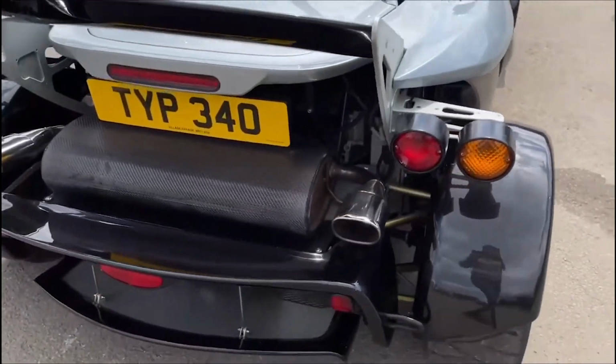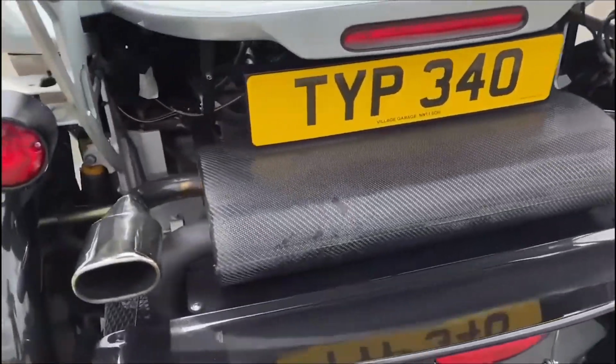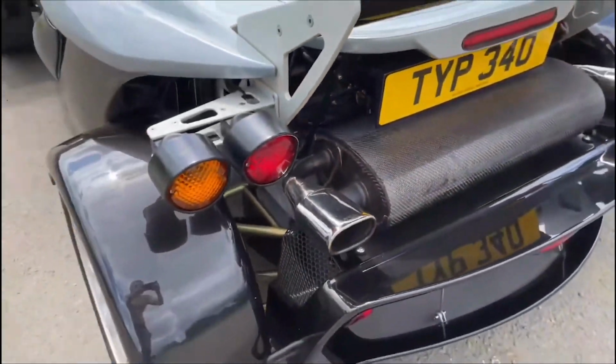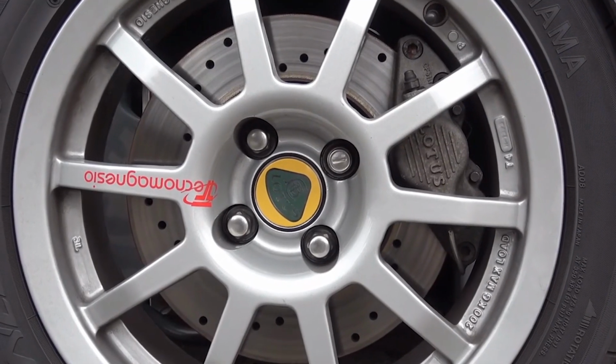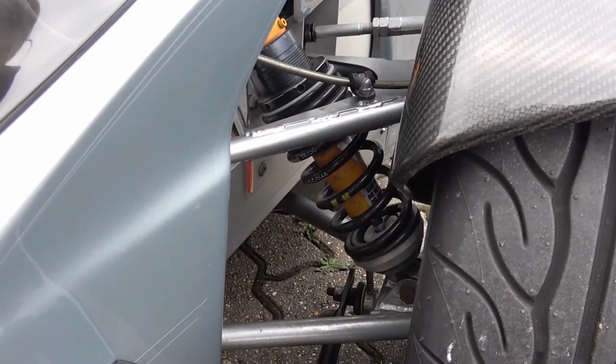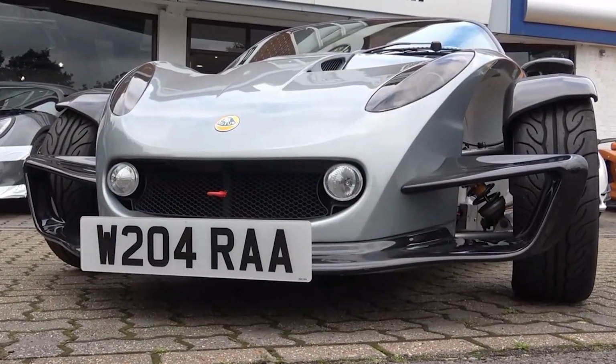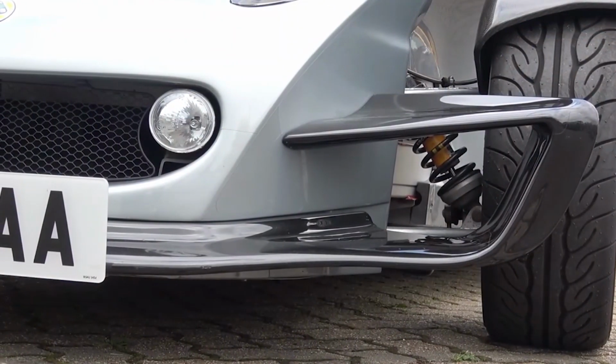However, this is precisely the reason why it is not available in the United States. The design of the vehicle, which is small, does not comply with the applicable safety rules. Although it is permitted to be driven on public roads in the UK, the majority of Lotus 340Rs are kept exclusively for use on racetracks.